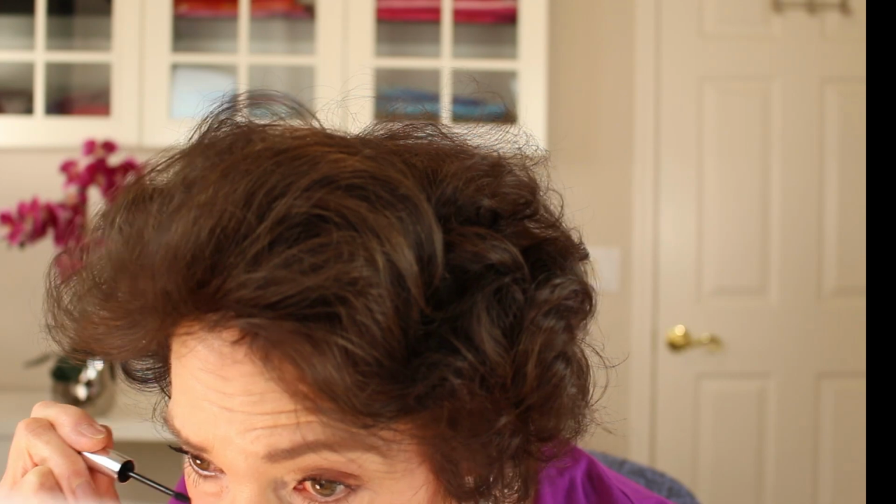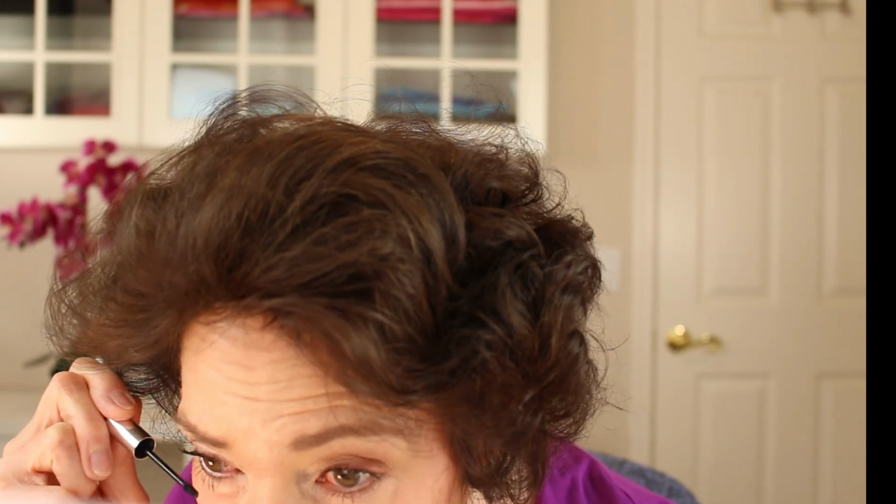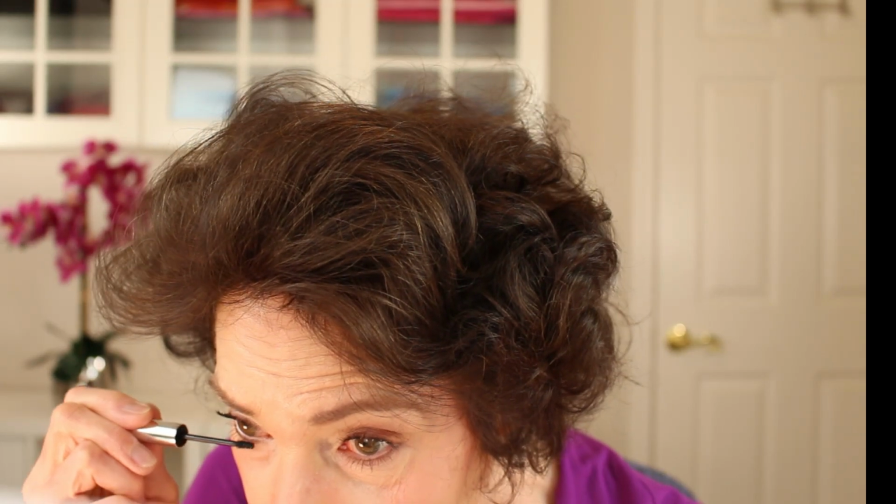I'm just going to dot a little bit of this mascara on the lower lashes, especially the outer ones, as I mentioned, and also go a little bit toward the inner part. Now, this can also be tremendously helpful for the little lashes that we have up here, just on the inner edge of our upper lash line. This works really nicely to get those lashes as well. So I imagine you can see the difference with just a little bit of mascara on those lower lashes.